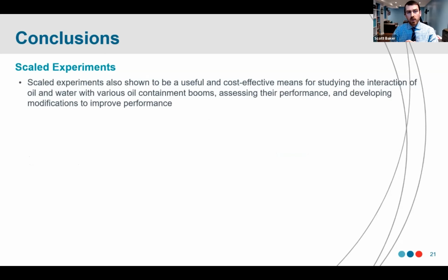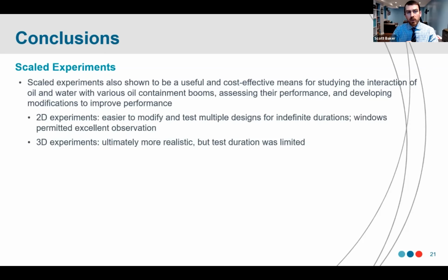In terms of the scaled experiments, they were also shown to be a very useful and cost-effective means for studying this interaction of oil and water, looking at various oil containment booms, examining their performance, and trying to develop modifications. The 2D experiments were ultimately easier to modify and test multiple designs. We had an infinite duration because of the recirculation system, and the windows really permitted very good observation.